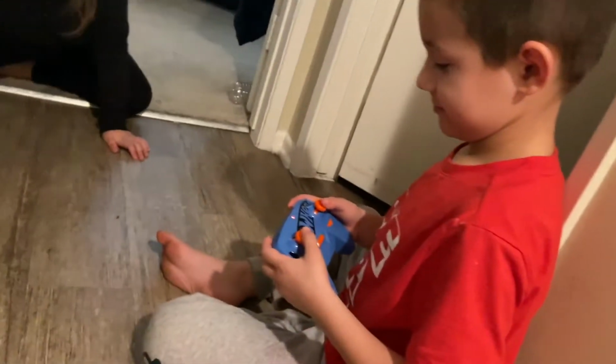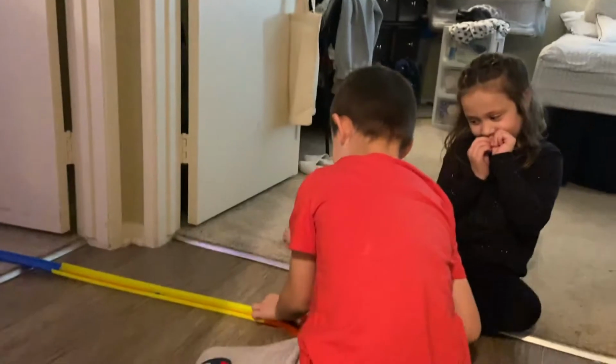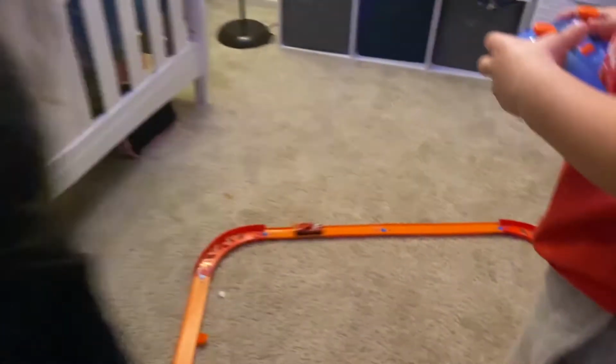You gotta hold it. Oh, there it is. Ooh, look at that. Whoa, is that cool? That goes really fast, huh? We might even be able to put that on the... Whoa, look at that. Oh, it went too fast around the corner. Be careful. Whoa, that thing goes fast, dude.